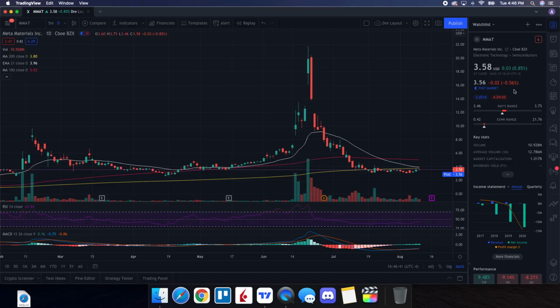So we're going to be doing a technical analysis for Metamaterials. Let's see how it performed on the day. It ended up closing at $3.58, being up 0.85%. On the low, it tested $3.46, and then on the high, testing $3.75.